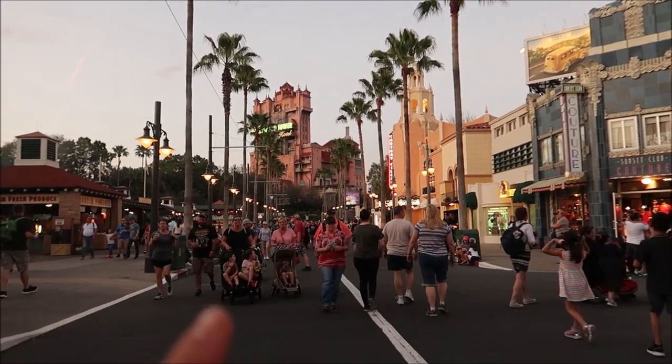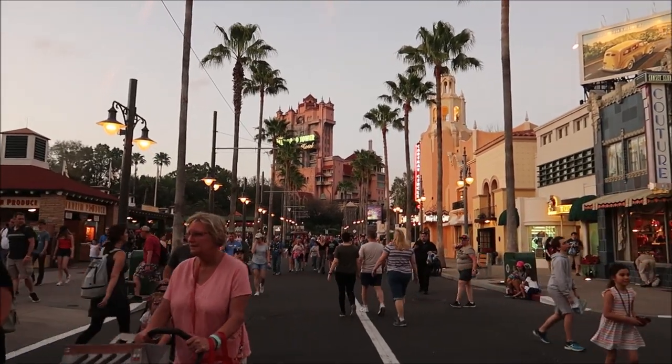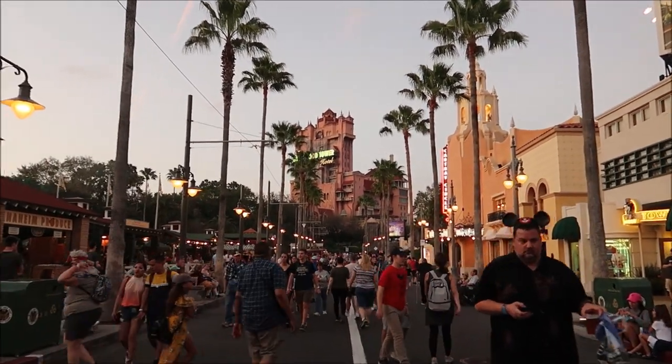So I'm actually gonna just walk around the park a little bit. I'm not gonna use that FastPass for anything else except for maybe Star Tours. I might use it for Star Tours. I'm obviously kidding. I'm gonna wait to see if it reopens again. I'm not gonna use that multi-experience FastPass for anything except for that ride. But until then, I'm gonna hang out here on Sunset Boulevard.